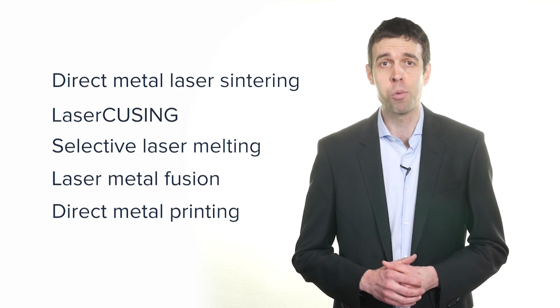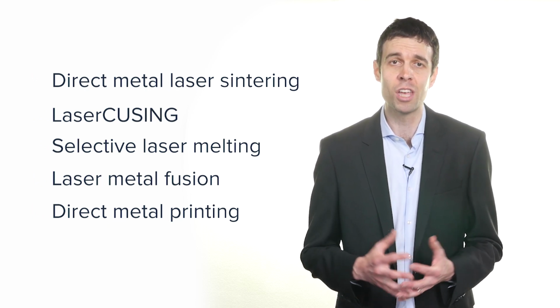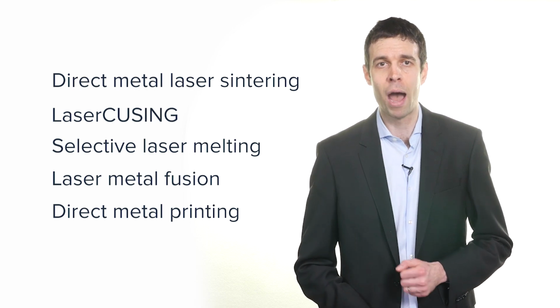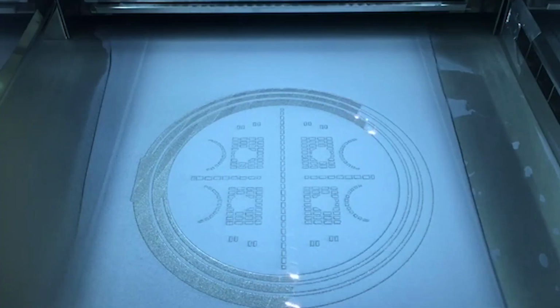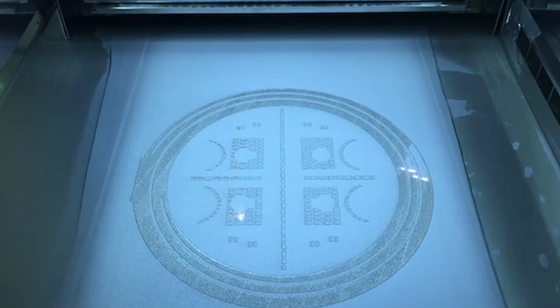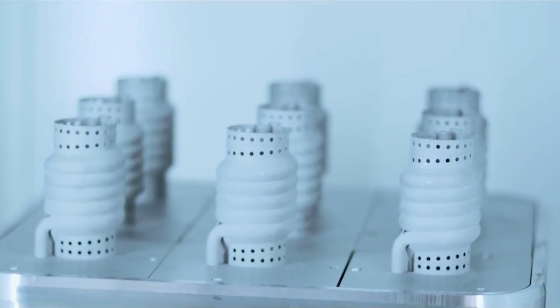And the rapid growth means there are an increasing number of machines on the market and on factory floors, and each company has typically a different process name, but they're all basically the same fundamental process of a high-power laser scanning over powder and melting metal. And this includes production systems that give higher speed than before and enable continuous operation, and the additive industry's end-to-end production system for selective laser melting fits in this category of enabling industrialization.